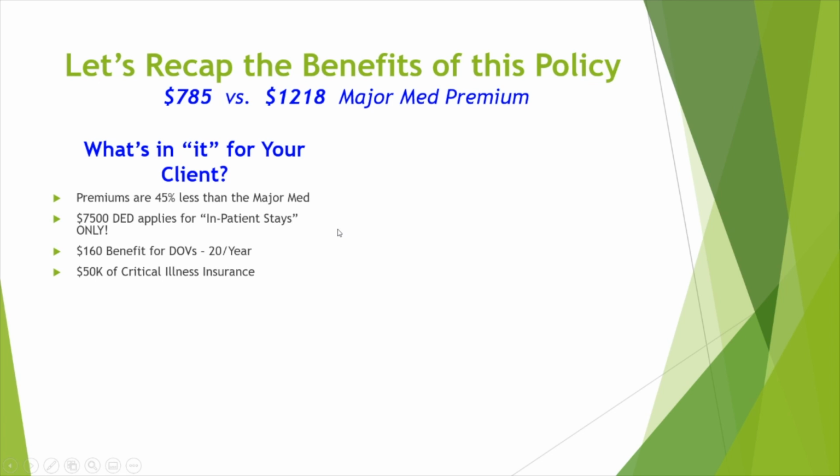We have an additional $50,000 of critical illness, which is actually a separate policy. However, it is part of the same premium. We have a $4,000 per incident of accident coverage, which is a separate policy and can be sold separately, but it is part of the overall premium that you saw. So they get one premium, but they may get up to 2 or 3 or 4 policies. We have a $1,500 per year dental insurance policy with a vision discount.